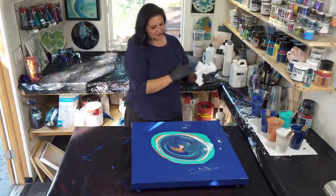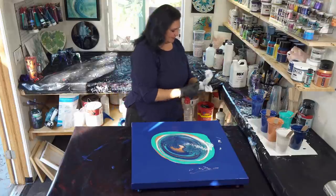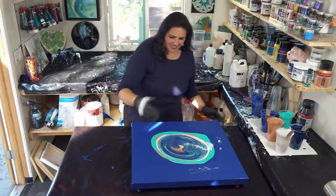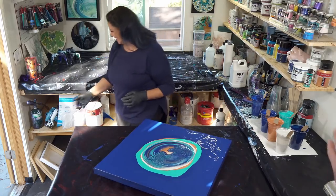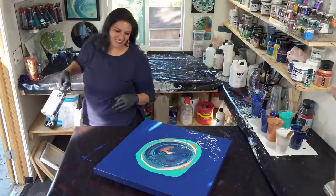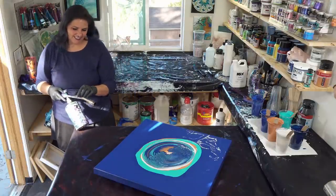And the reason that I wanted to do a straight pour tonight, today, everything's tonight, you notice that? The reason I wanted to do a straight pour is because that kind of looks like a menorah. Celebrating the festival of lights.